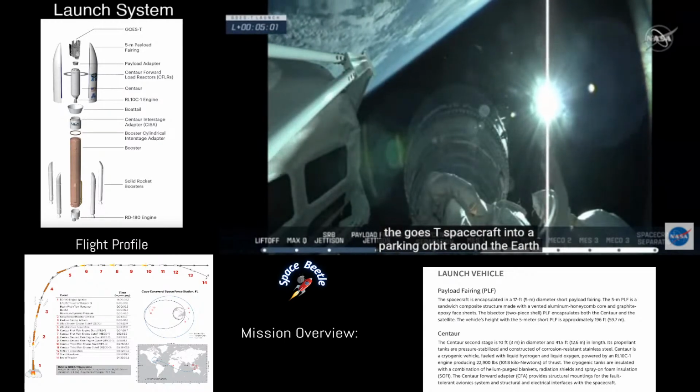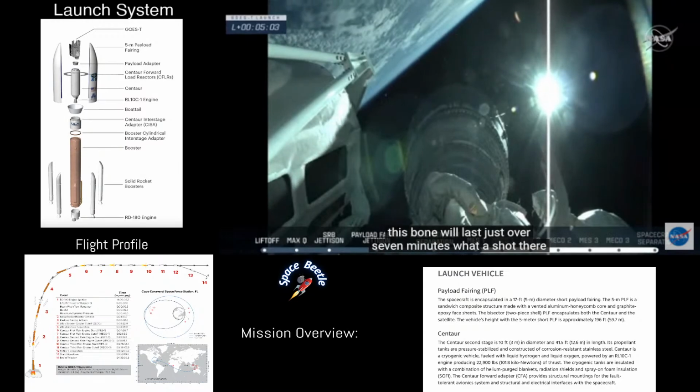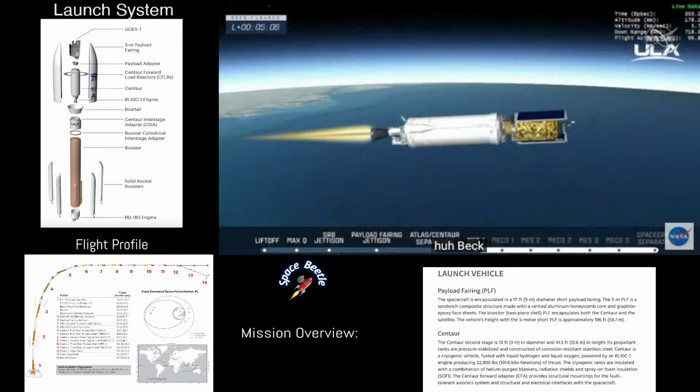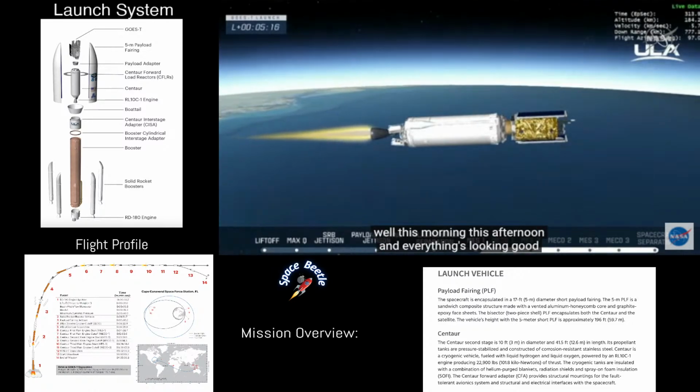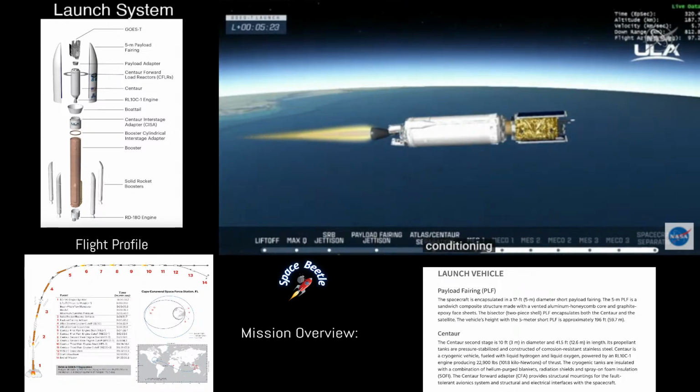What a shot there, huh, Mick? Yeah, that was great, Daryl, to see all that and listen to Rob Kesselman call that flight. The first stage performed very well this afternoon, and everything's looking good. We see activity on the reaction control system as it begins its periodic firings to maintain thermal control conditioning. Yeah, those GEM 63 solid rocket boosters and RD-180 performed well.